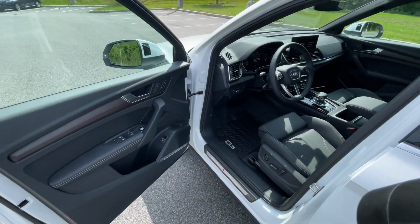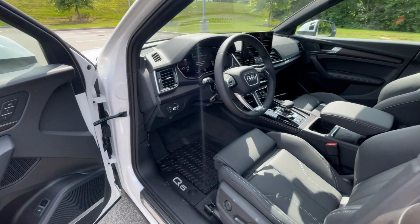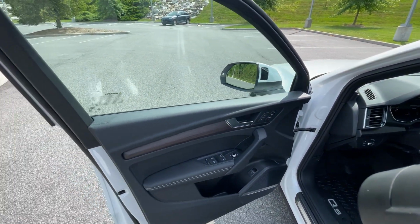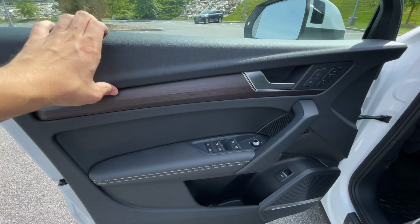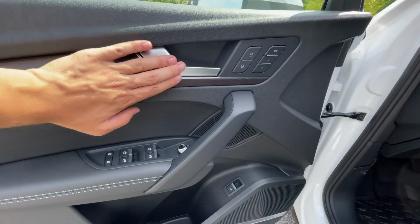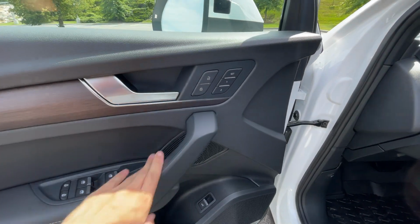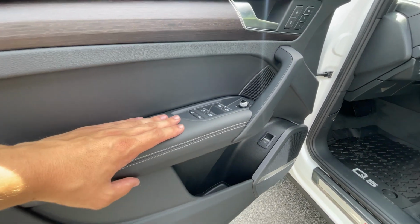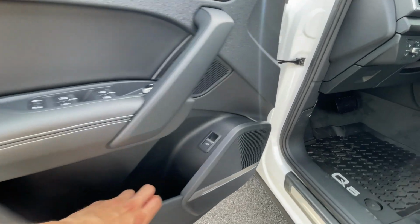And on the interior, it's pretty much all the stuff that the updated Audi Q5 has. So on the door panels, as you would expect with an Audi product, everything's super, super premium. Really nice build material on the doors. This wood trim with the blended in aluminum door handles. You have your seat memory controls and whatnot. Typical Audi control buttons on the door panels over here. Some nice stitching and soft touch plastics on the bottom.